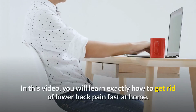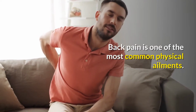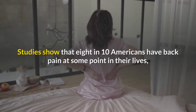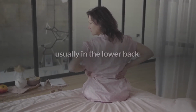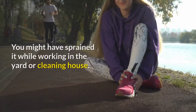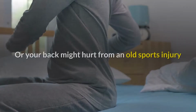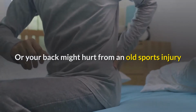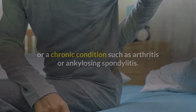In this video, you will learn exactly how to get rid of lower back pain fast at home. Back pain is one of the most common physical ailments. Studies show that 8 in 10 Americans have back pain at some point in their lives, usually in the lower back. You might have sprained it while working in the yard or cleaning house. Or your back might hurt from an old sports injury or a chronic condition such as arthritis or ankylosing spondylitis.